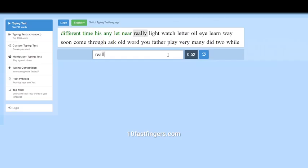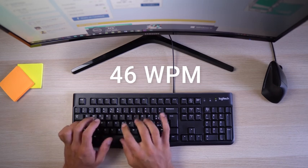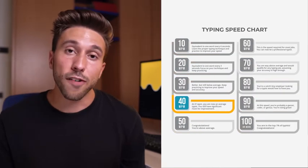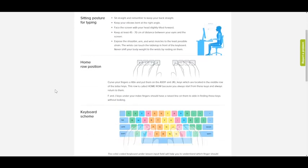So, I found a website where you can measure your typing speed based on how many words you can type per minute. Mine is currently 46 words per minute, which is slightly above the average, but my goal for this video is to get to at least 90 words per minute in less than a week. So I did my research and I found a few things that could help us get better at this.